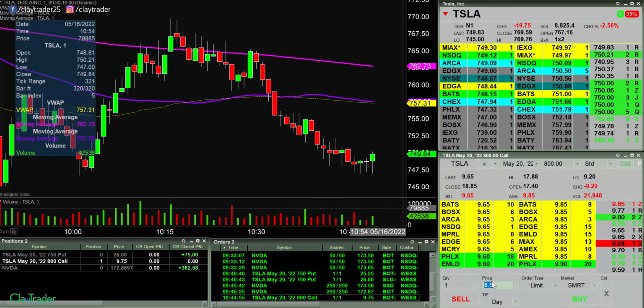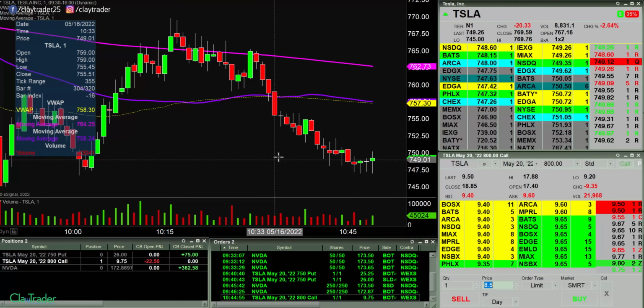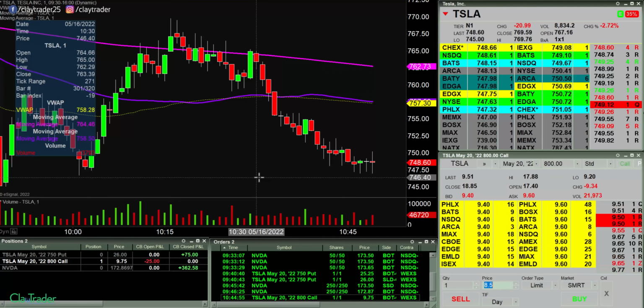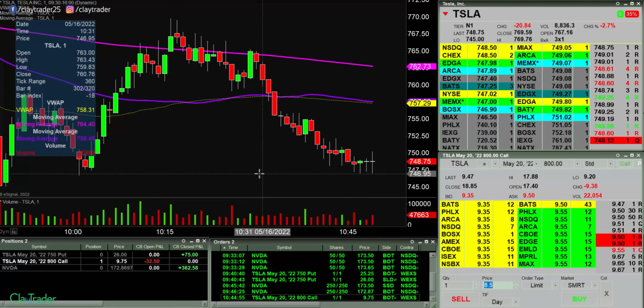Now it's going to need to, all right, so, but now it's just a question of was that a fake bounce to the upside? Because you can see how fast it got rejected right back down. All right, I'll go ahead and pause.